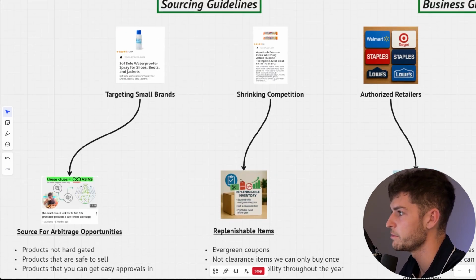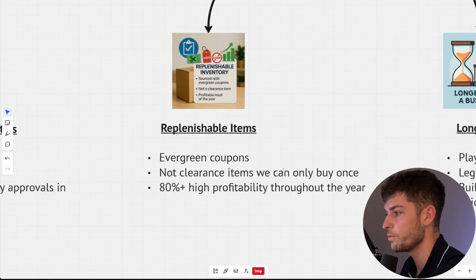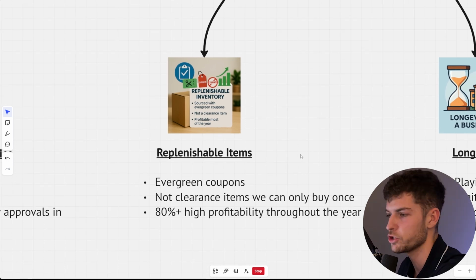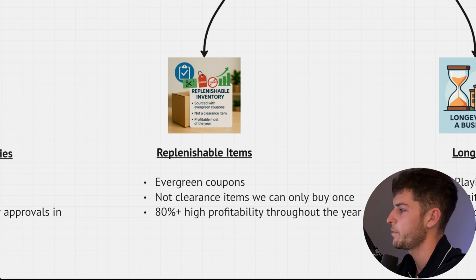Okay, replenishable items, right? This is why we use shrinking competition. These are way more replenishable. We use evergreen coupons. These are not clearance items that we can only buy once. And again, these are usually way more profitable throughout the year, especially as the offer count's shrinking. You usually have several months of the year to just capture a ton of sales on it at a very profitable price. And this is with the product tracker that we implement.